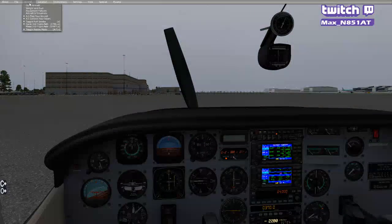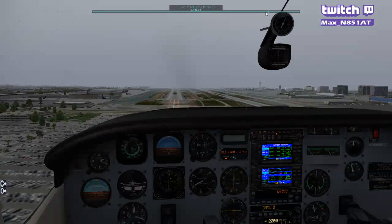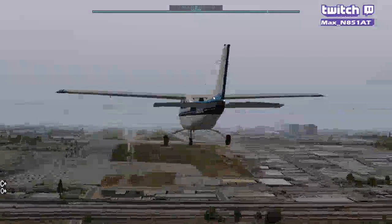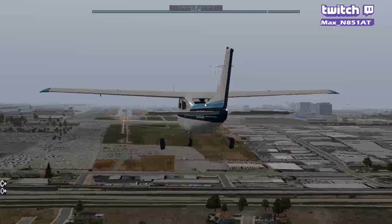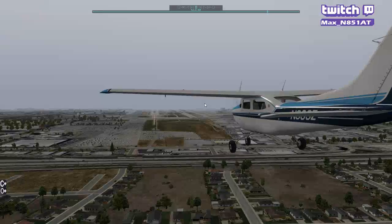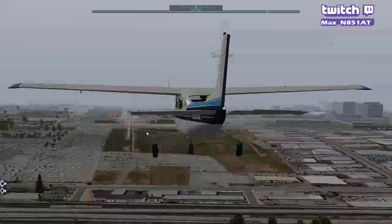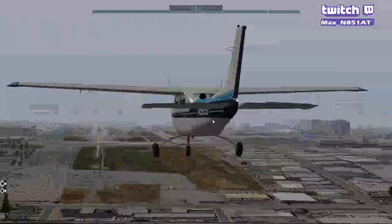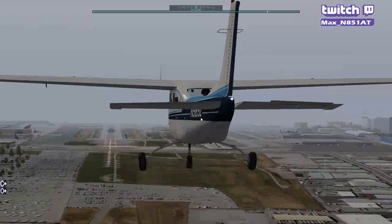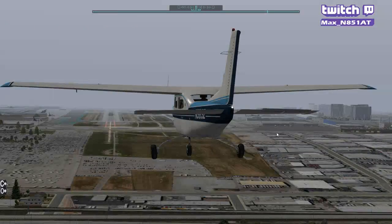But yeah, I'm actually going to quickly pick a screenshot for this video. I think maybe somewhere around the approach. This looks nice. Maybe that view there. What do you reckon? Actually, we'll go back onto this view. I think that's a good screenshot there. Showing the runway on approach, showing the bad weather, showing all really. And we've got Los Angeles in the background there. Yeah, something like that. So I'll take a screenshot of that, and that will be the thumbnail.